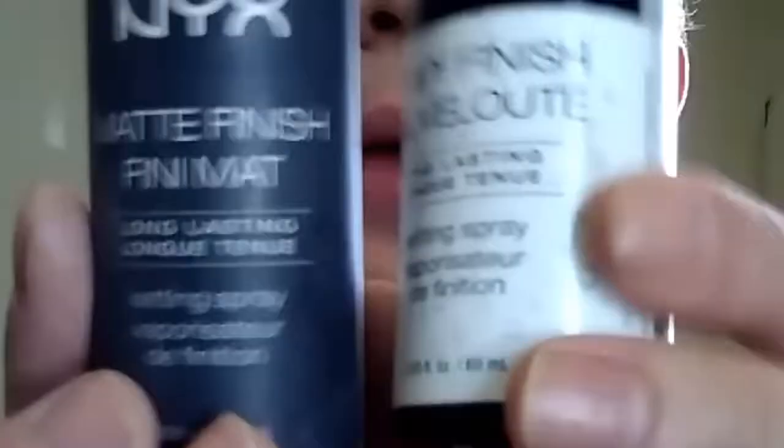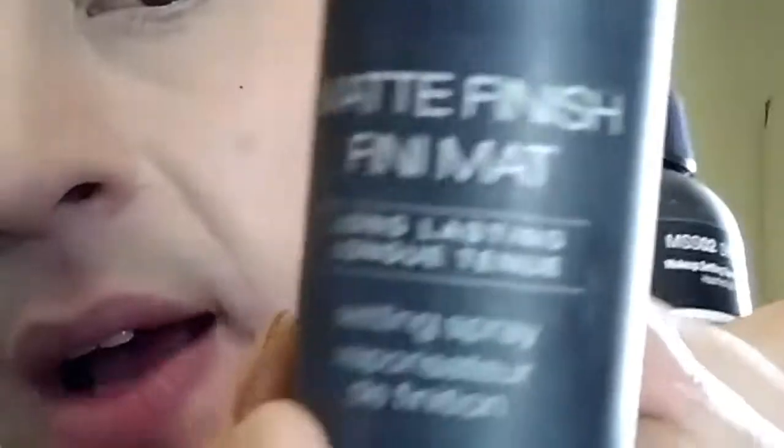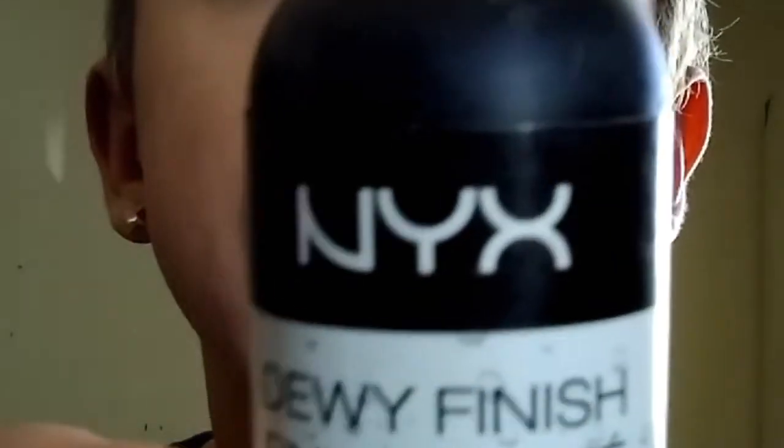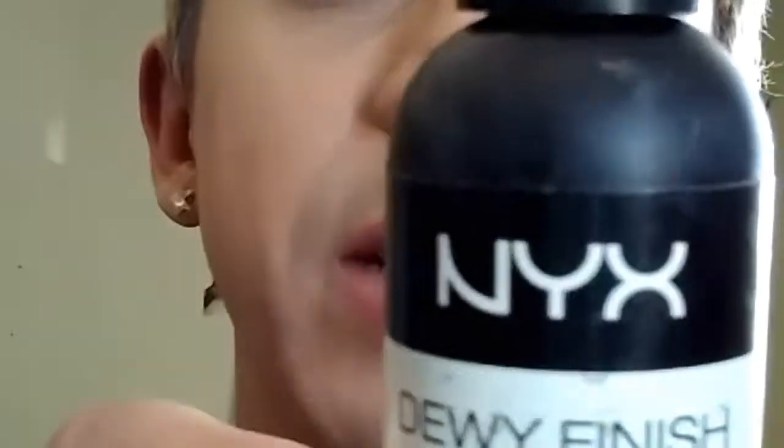My fave is, of course, NYX. You guys know I'm a huge NYX fan. We have the long-lasting matte finish spray, and then we have the long-lasting dewy finish spray. It's a lightweight water-based setting spray that keeps your makeup looking dewy and amazing through any kind of weather. And that claim is true. It really does work. Oh my god.